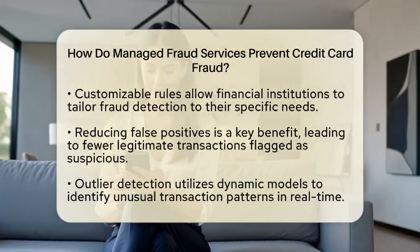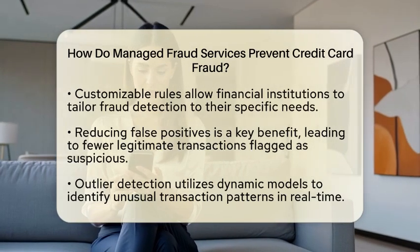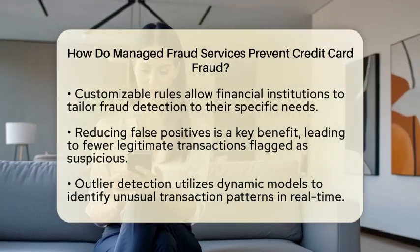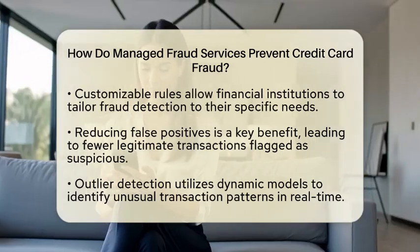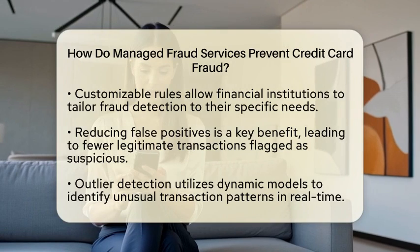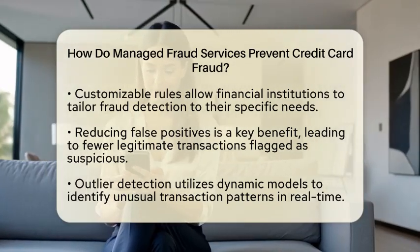Global profiling is another advanced feature. By monitoring fraud trends worldwide, managed fraud services can spot emerging patterns and alert financial institutions to potential threats. This global perspective helps stay ahead of fraud tactics.